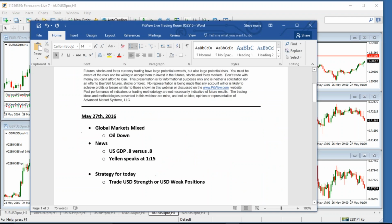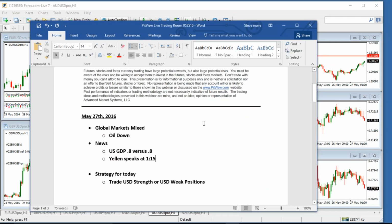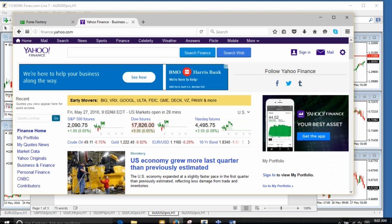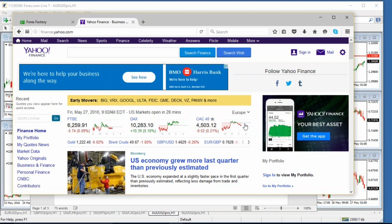Global markets overall are really mixed today. We have the S&P futures and the Dow futures, they're all pointing slightly down. You have Europe that's mixed, some markets up, some markets down. Let's see. Actually, no. It looks like they've pointed up a little bit here. I think the Dow futures are up slightly and S&P are down slightly. Just a mixed, low volatility open.